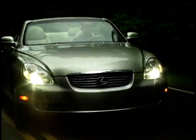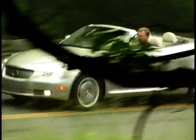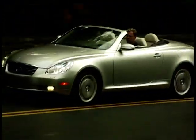In the UK, if you want a motor that says you've made it, you'll probably pick a Porsche, Jag or a Merc. But in America, the car they all want to drive is a Lexus. The car that says, you the man.